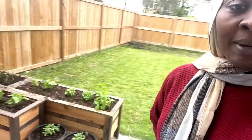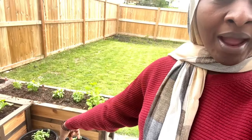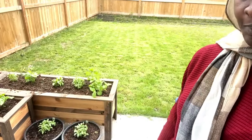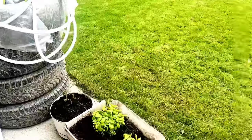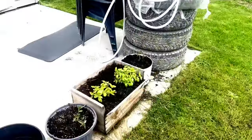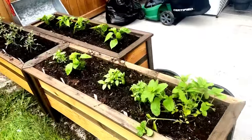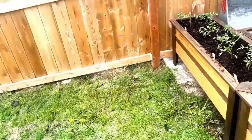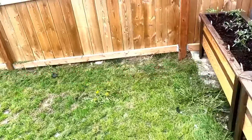Can you see, as compared to the last time, we're able to buy some planters here. Those sands that we part are all here. We still have some of the sand. So let me show you guys what we've done so far. We had these ones before, and we bought these planters because you can't plant on the lawn. This is not our house, so we can't plant here.